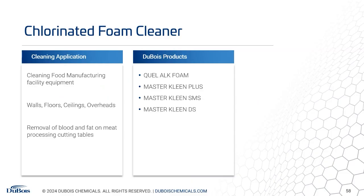We have various options here with our products like Kel-Alk Foam, Master Clean Plus, Master Clean SMS, Master Clean DS, and each one of these are slightly different from each other. When you look at Kel-Alk Foam, that is a very good quality economic product offering. Master Clean Plus would be a premium product, very highly built. Master Clean SMS is a soft metal safe version, chlorinated alkali, and then Master Clean DS is more of a belt destainer. It's designed to have a high level of chlorine for that destaining process.